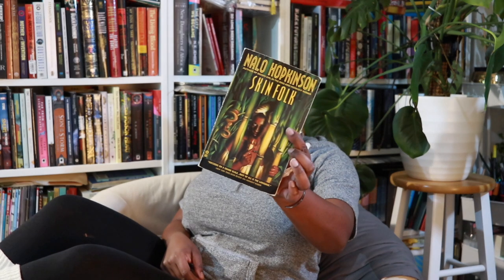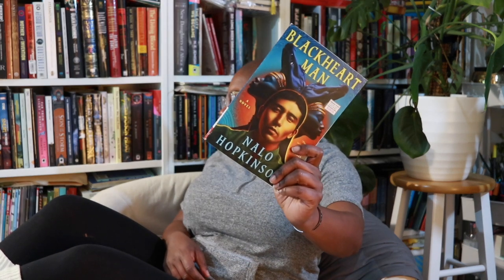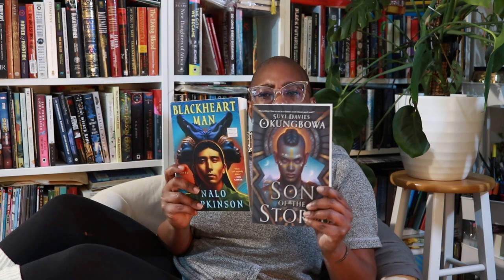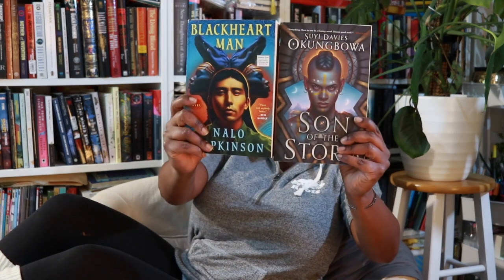Now, obviously, I know that there have been various reprints of her works with different cover art, but this one's a little bit different. This version of Skin Folk, definitely we see a little bit more of the streamlined art, but still dark, energetic covers. And then we have this, which is very different, more streamlined art. As soon as I saw this, it actually reminded me of the cover of Son of the Storm. Again, not because the art is similar, because it's not, but just the soft edges, sort of muted color a little bit.